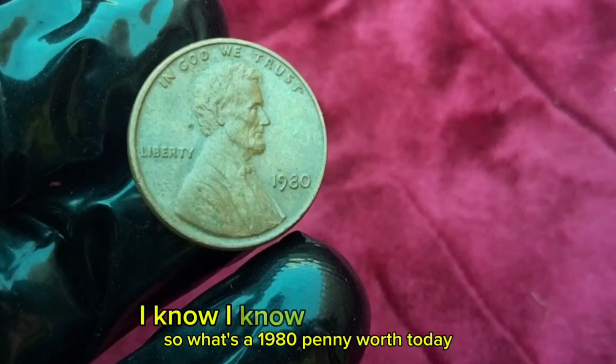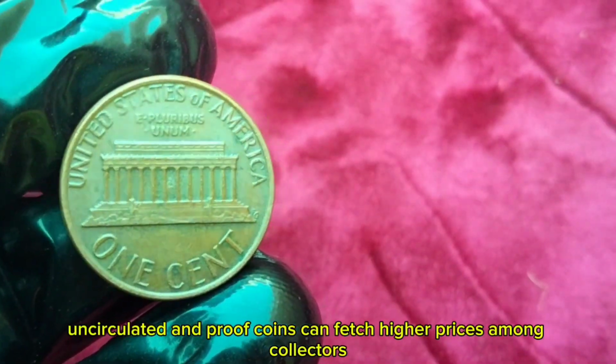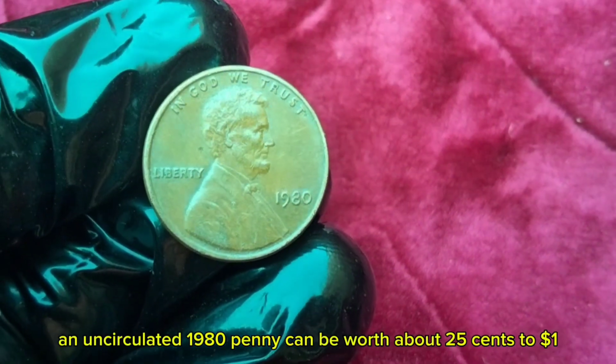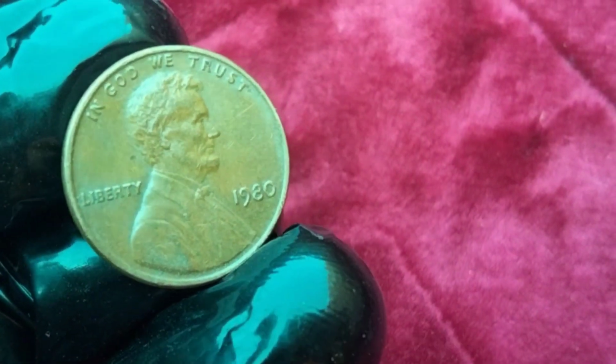So what's a 1980 penny worth today? In circulated condition, these pennies are generally worth their face value of 1 cent. However, uncirculated and proof coins can fetch higher prices among collectors. An uncirculated 1980 penny can be worth about 25 cents to $1, depending on its condition. Proof coins can be even more valuable, especially if they are in pristine condition.